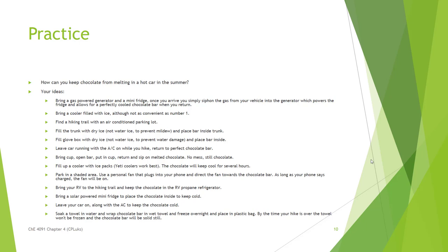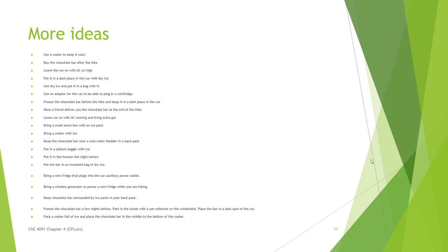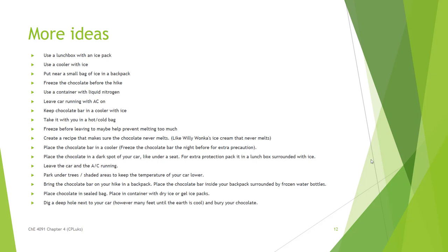I'm not going to totally read all of these, but we have: bring a gas-powered generator and a mini fridge, and siphon gas from my vehicle into the generator to power the fridge to allow for a perfectly cooled chocolate bar when you return. Or just bring a cooler filled with ice, or find a hiking trail that has an air-conditioned parking lot. There's a lot more ideas here. So many ideas.